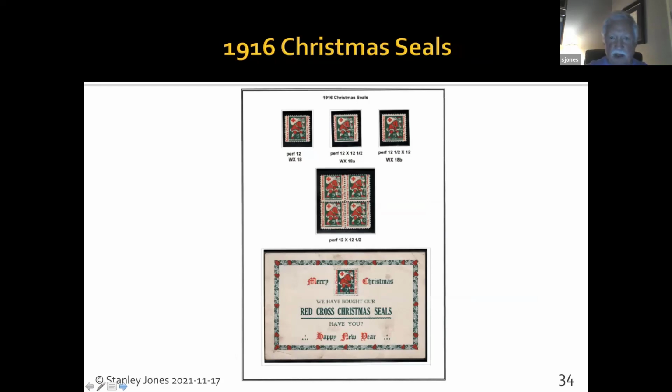There's a block. What's down here at the bottom, which is a very attractive card, is a window card. What they did in those days is, if you'd already paid for the seals that they sent you, or you'd already purchased them, you put this window card in the window, and that indicates that you have bought and paid for the seals, so no one's going to trouble you trying to sell you more of them. And that's what that is. That's a window card.